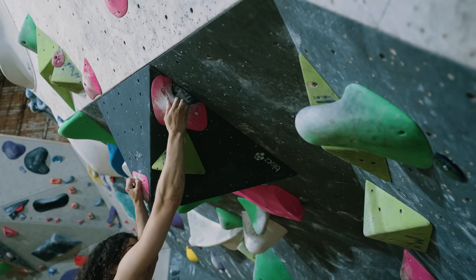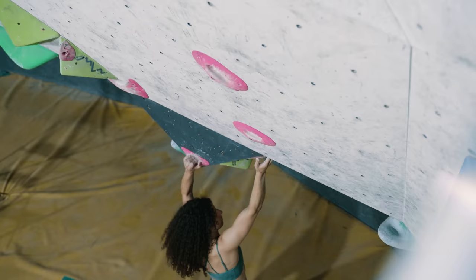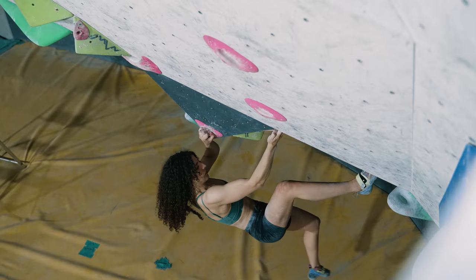I use a knee bar to lock off to the other crimp, because they're quite good, but they're blocked, so you can't just throw for them. You have to be kind of precise. Okay. So I found a cheeky little knee bar between the volumes. So they aren't necessarily that hard, but there are probably better ways of doing it, or more efficient ways.